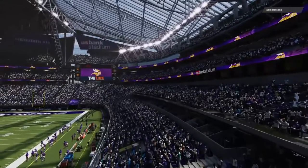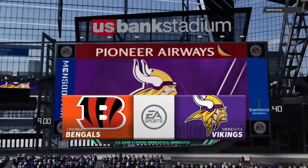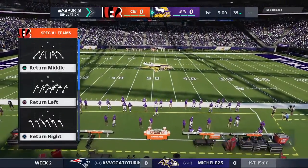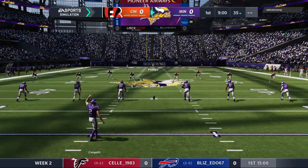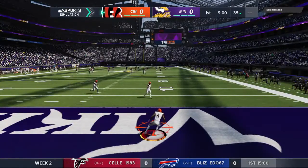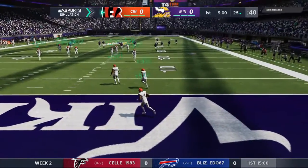A very warm day outside by Minnesota standards, but then again, it is still summer. Either way, the AC is working just fine at U.S. Bank Stadium in the Twin Cities. The scene a few moments ago, here it is. It's unlike any other in sport as both teams made their way out of the tunnel. These folks are fired up as their guys are ready to do battle between the Cincinnati Bengals and the Minnesota Vikings.